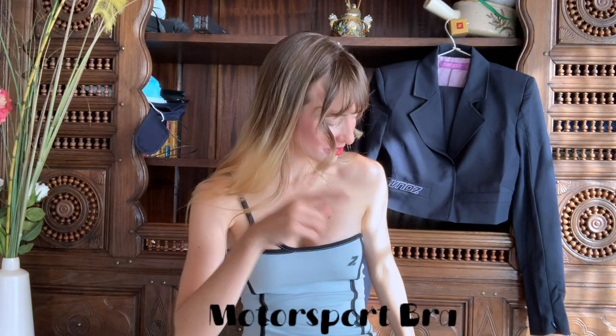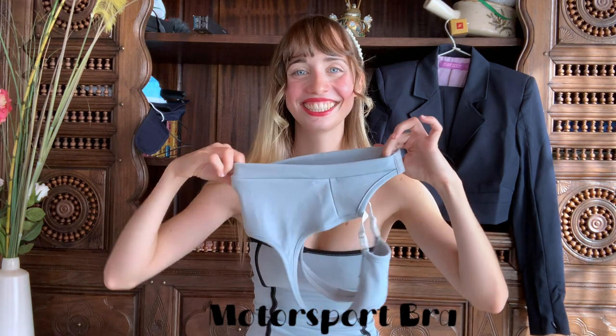Now the Motorsport bra. Yay! It was the same one I had before in white, but I really wanted to have it in blue, as I already knew the fit and the quality. So I took it in blue too. And as you can see, this is also the same blue as the dress, nearly the same, right? So it's a grayish blue.